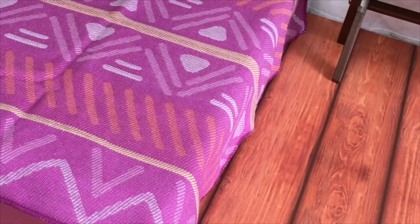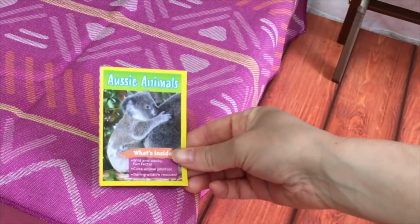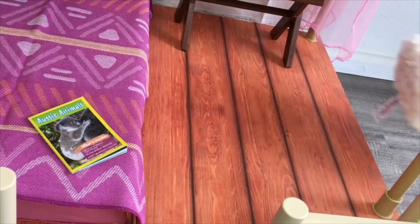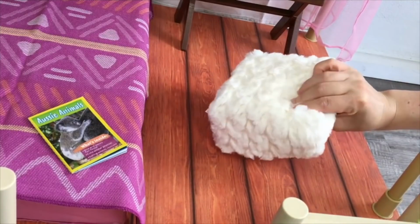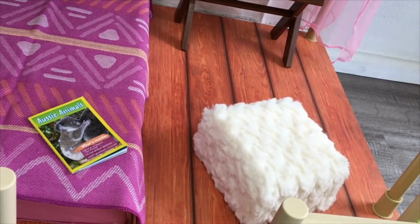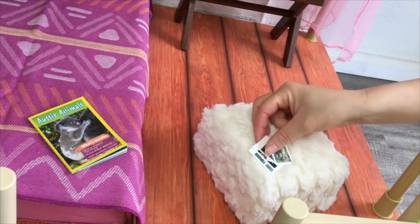And right towards the side of the bed, I'll just be placing down a magazine, and it says Aussie Animals on the front, and it features different photos and information about different Australian animals. One of my favorite furniture items a part of the set would definitely have to be this seat cushion. It is so soft and it's very lightweight as well. I love it a part of this room setup, and it's so pretty too.